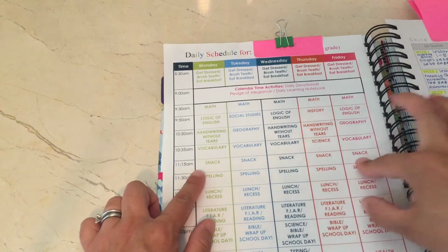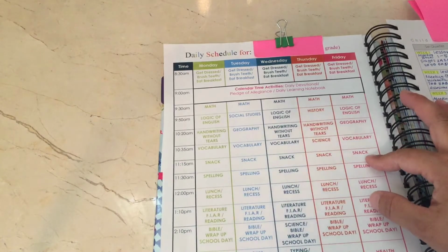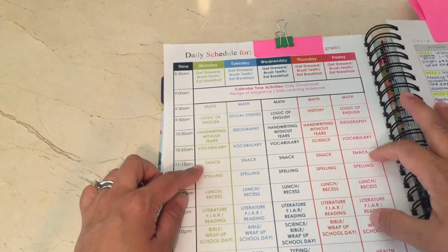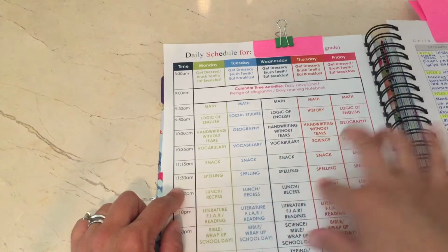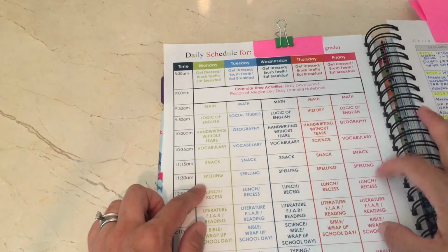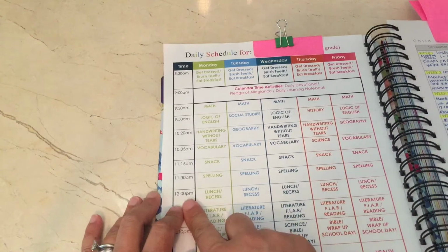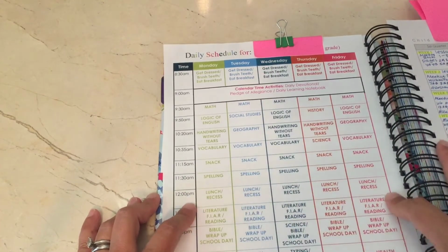I'm still deciding whether or not I'm going to use this time to do also a reading as part of our literature, but we'll see how it goes. We may do a read aloud, or you may just save it for the end of the day. 11:30 is spelling, and that's Monday through Friday. So this accounts for both spelling programs, so Spelling Workout A and Spelling UCA. At 12 o'clock, we're going to have lunch and recess, and that's Monday through Friday at that time.